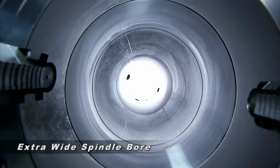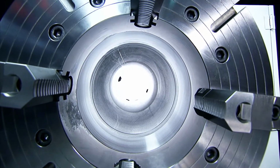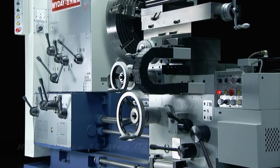The extra-wide spindle bore on this machine provides a range of options from 6 to 30 inches for large pipe and, coupled with its 12-step gearbox, provides high-torque heavy cutting with simple-to-use controls.